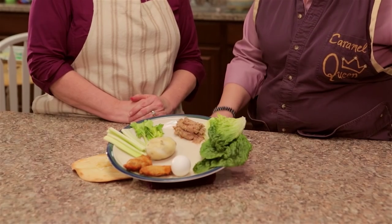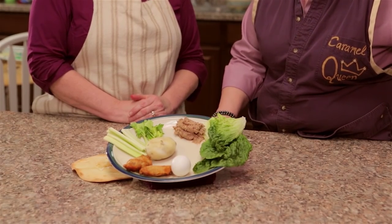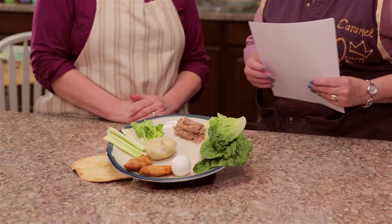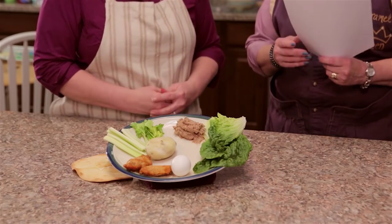One of the feasts that you can do that's very specific to the Jewish culture is to set up a Seder Plate. Teach the kids about the history of Jerusalem, of the Jewish people, through the items that are found on the Seder Plate. Now, I don't want to mess this up, so I'm going to read to you what each item is on the plate while Deanne shows you which ones they are.